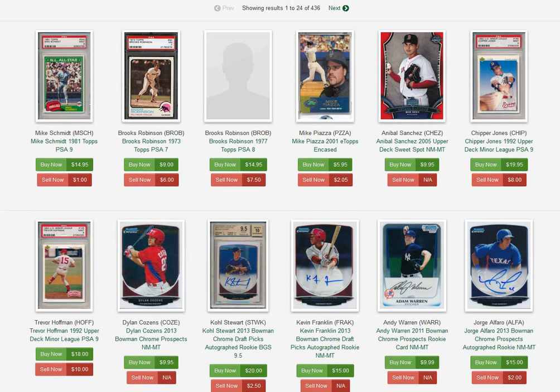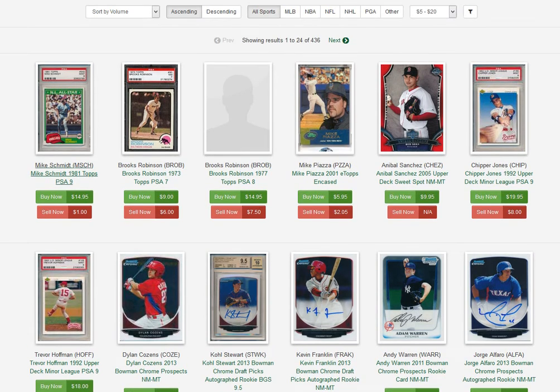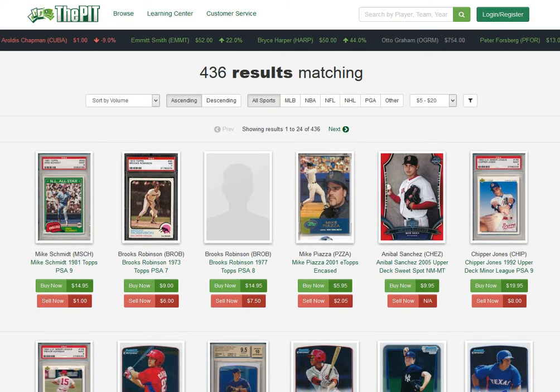So you have to ask yourself, say I'm a Padres fan, would I rather have a 92 Upper Deck rookie card, pre-rookie card even, of Trevor Hoffman, or a Mike Schmidt or a Brooks Robinson, or would I rather buy a blaster box and potentially just pull a bunch of base cards that are worth nothing?